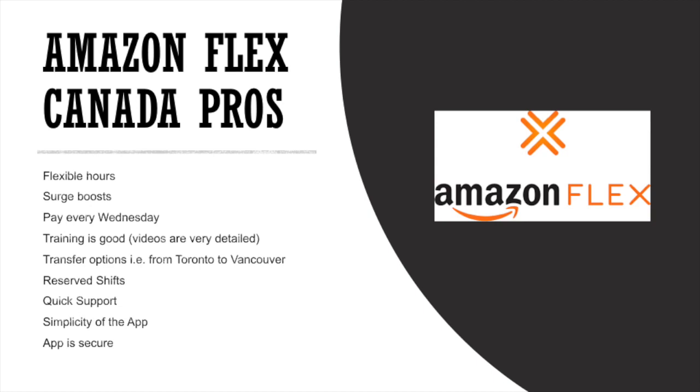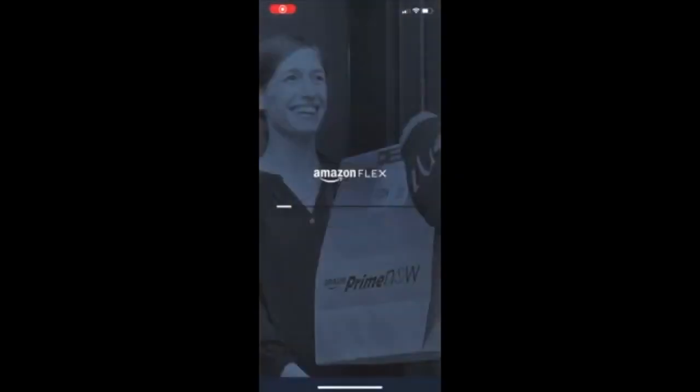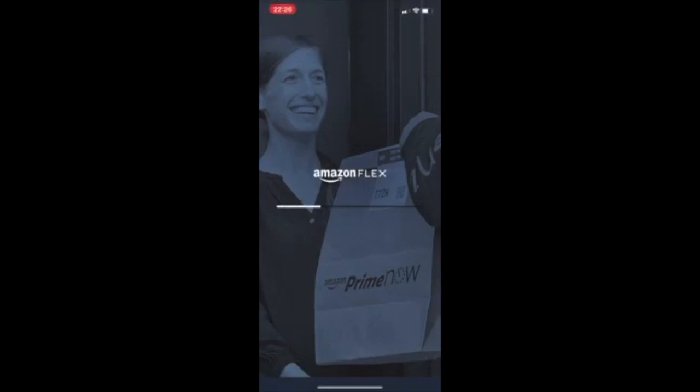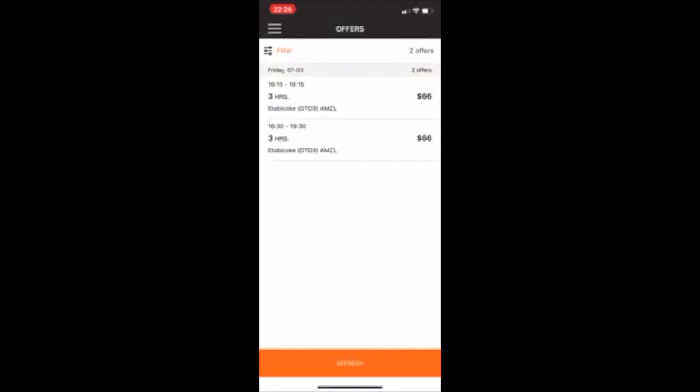Another thing is the app is secure. It is very secure. I don't even think it's possible for someone else to get on your Amazon Flex app, because every time I have to log on, I have to use my Face ID to unlock. So I'm not too sure, but they are really good with their security. They make you sign on multiple times in a day. I think I put that as something that annoyed me in the previous video, but now that I look at it, it's not such a bad feature.